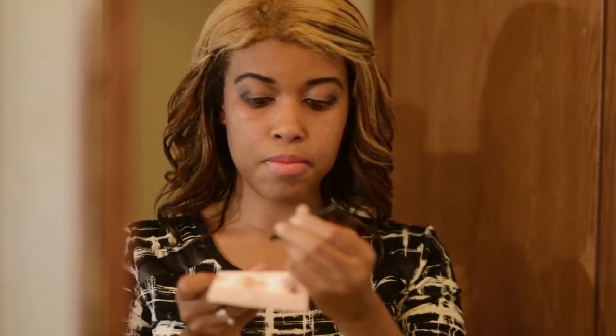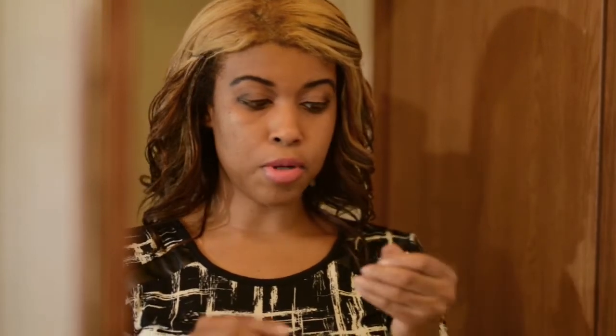Put a glob. All right. And I have an old Barbie pen that I'm using. So I just take a Barbie pen. All right, and I'm gonna line the tip of my lashes up.